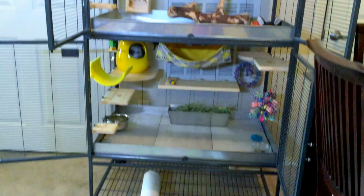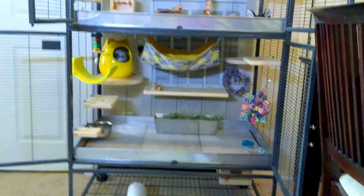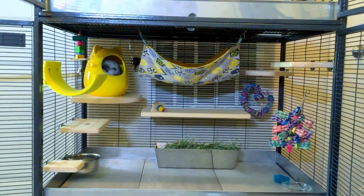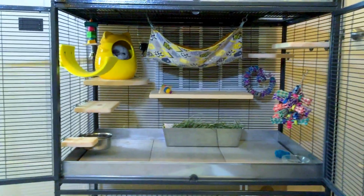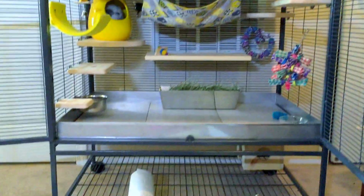And I'm pretty sure he loves this cage. He doesn't even try to escape. The doors are wide open and he couldn't care less about escaping. When he was in the smaller cage, because obviously he didn't have any space to move that much, he wanted to book it as soon as I would open the door. So I'm happy about that. It just tells me he really likes the place where he's living right now.